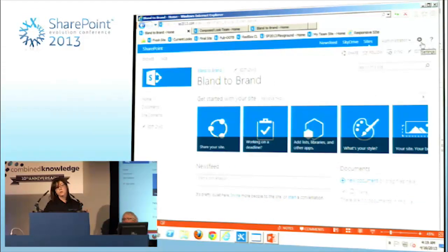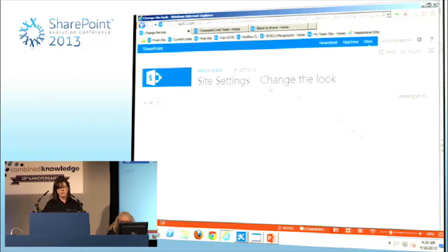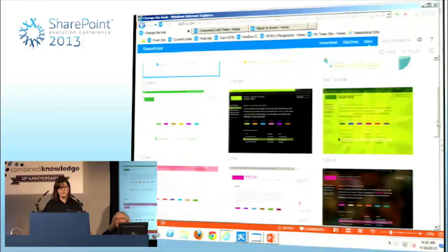Okay, so again, to get to a composed look, you can go to the cog and click on change the look, or from the getting started with your site, you can click on watch your style. And I'm going to just go from there. So you're presented with these different look and feels out of the box. Again, there are 17 different look and feels.